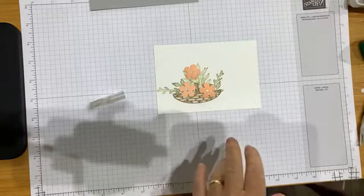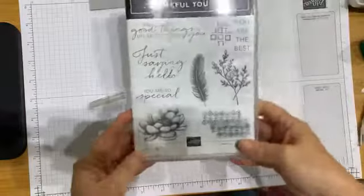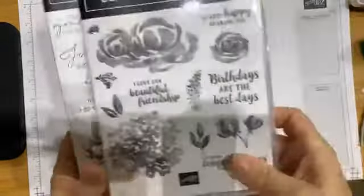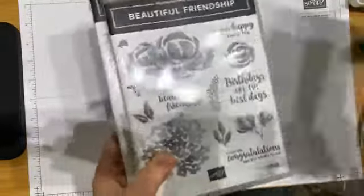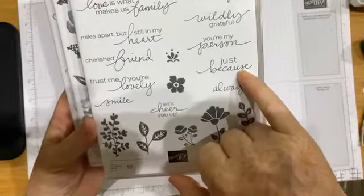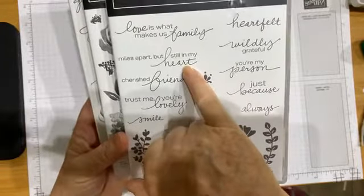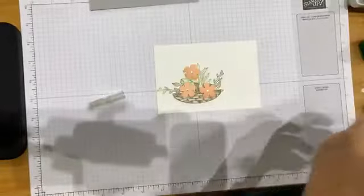So I've just picked out a couple of stamp sets to look at. So I've got this Tasteful Touches, has some really pretty font in it. I also picked out the beautiful friendship one. You could put birthdays are the best days or a happy birthday. This goes beautifully with it. This is the lovely you. You could put just because or smile. This is a nice one. Miles apart but still in my heart, which is really nice for the minute with us all being separated a bit. Lots of lovely ones, but I think I'm going to go for, I've picked one out already.